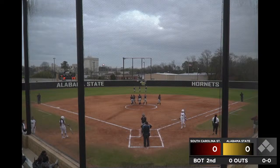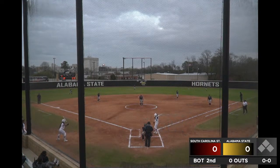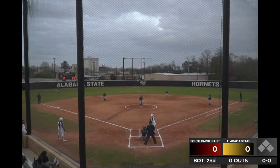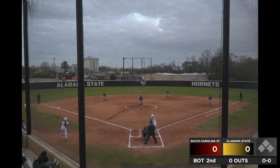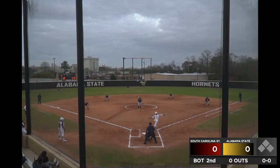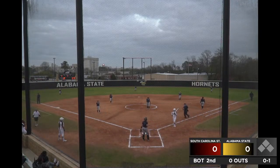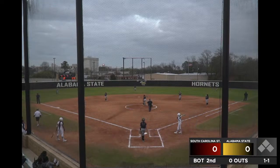Back live here at the HBCU Celebration Classic, no score as we move to the bottom of the second inning. And Miller with the first pitch is called ball. Up to bat for Alabama State. We're in the 7, 8, and 9 holes. Up to bat, number 3, pitcher Bailey Greenlee. And the count, 1-1.